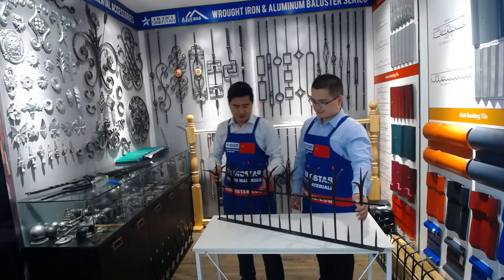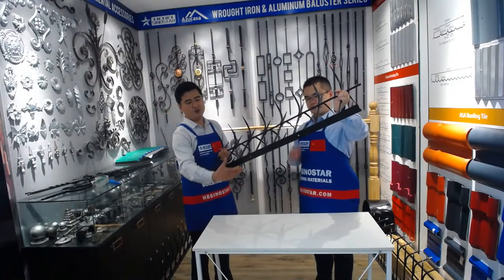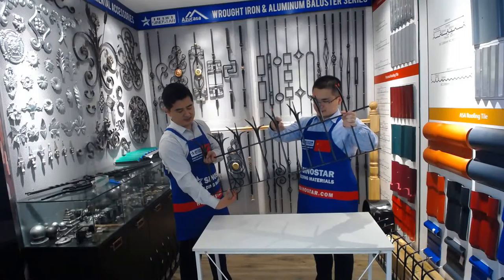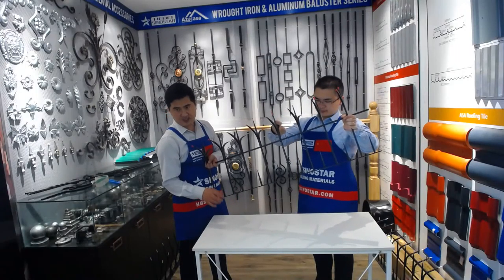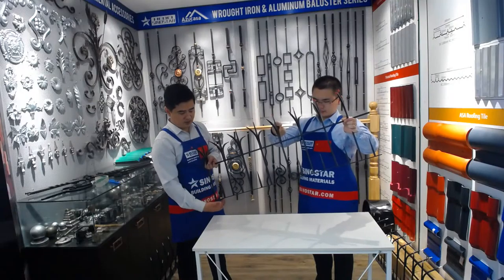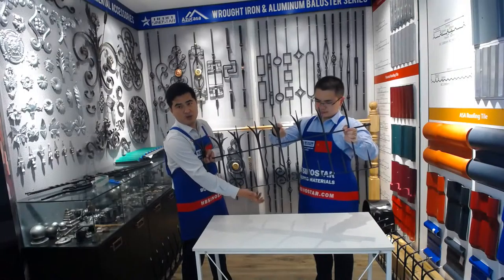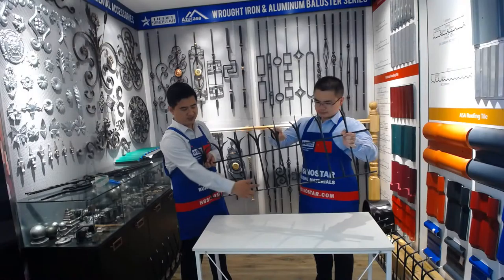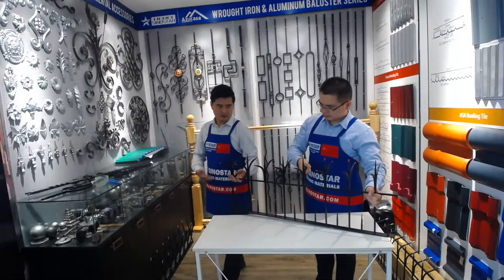Okay, I forgot to introduce this. For the bottom, we choose flat bars, the width is 40 millimeters and the thickness is 6 millimeters. And every 30 centimeters, we make small holes here to help customers easily connect the fence with the wall. Yeah, this is the first type.